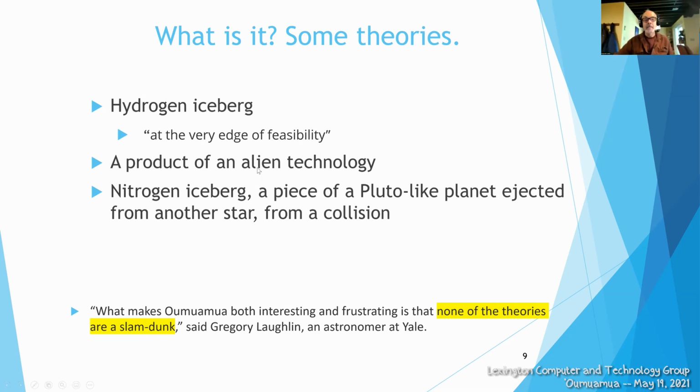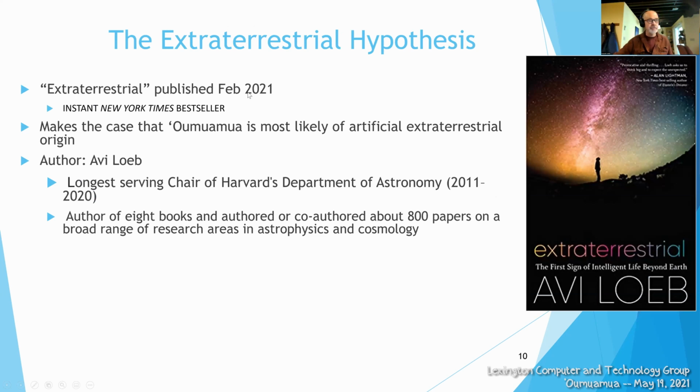Okay. So the product of alien technology, we'll talk about that next. And that brings us to the book Extraterrestrial, published in February 2021. Instant New York Times bestseller. And it makes the case that this object is most likely of artificial extraterrestrial origin. The author, Avi Loeb, is not just anybody. Longest serving chair of Harvard's Department of Astronomy, author of 8 books and over 800 papers in astronomy, and a Lexington resident.